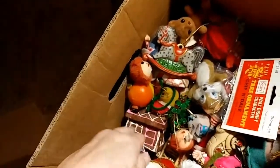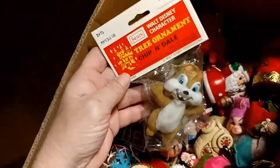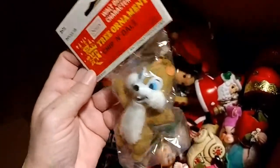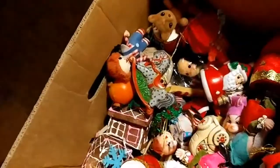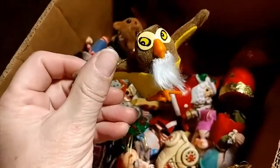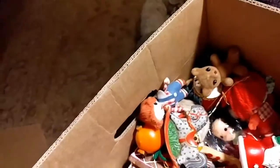So, opening drawers, I really would like to go back when they start to have everything on sale. It always makes me think, oh, I should wait until the sale. So either this is Chip and the other one's Dale. Does anybody know the difference? I certainly don't. Oh, here's Owl. It's not Pooh, but it's Owl from Pooh. Love that.